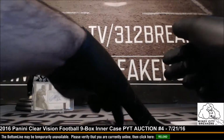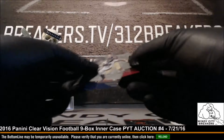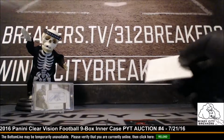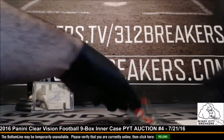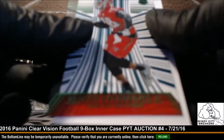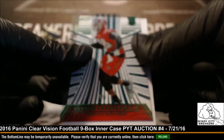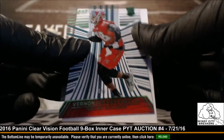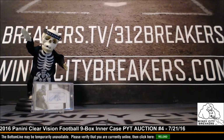This base, Joel Green, the Steelers. Base again, Thomas for the Broncos. No, this is not numbered. And then Kirk Cousins, base as well. And last but not least, Vernon Hargreaves III, Tampa Bay Buccaneers, 5 out of 19. There you go. Very nice. Watch that guy play football at the University of Florida. Very nice pickup. Good player.